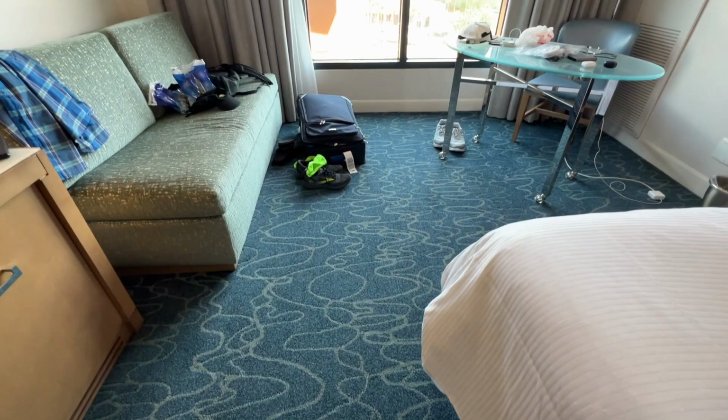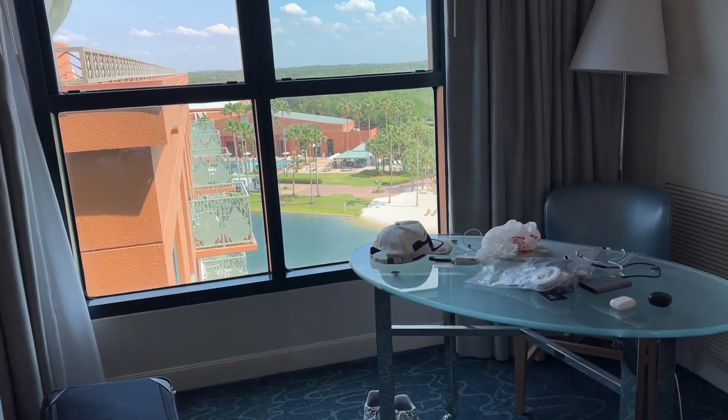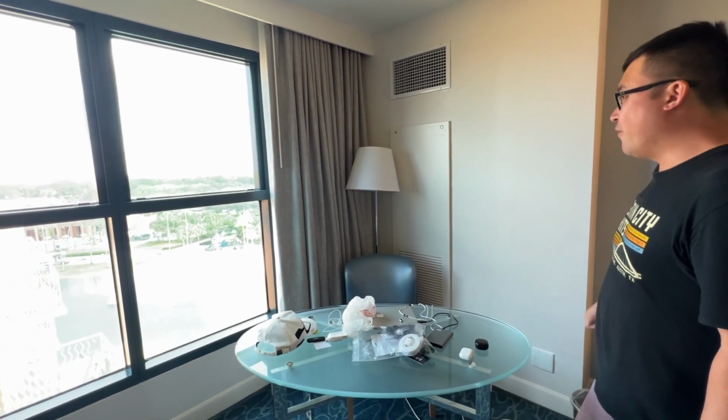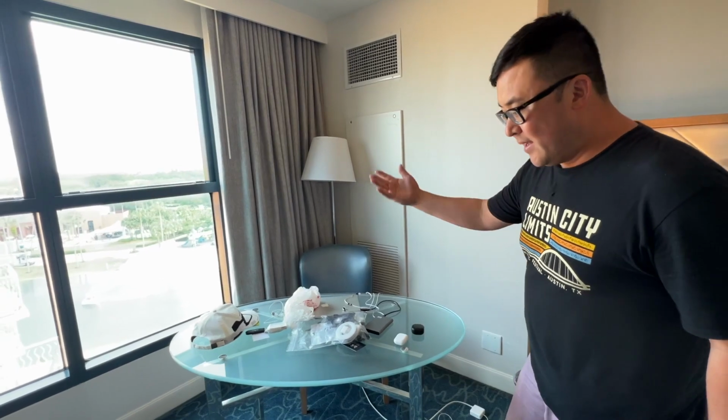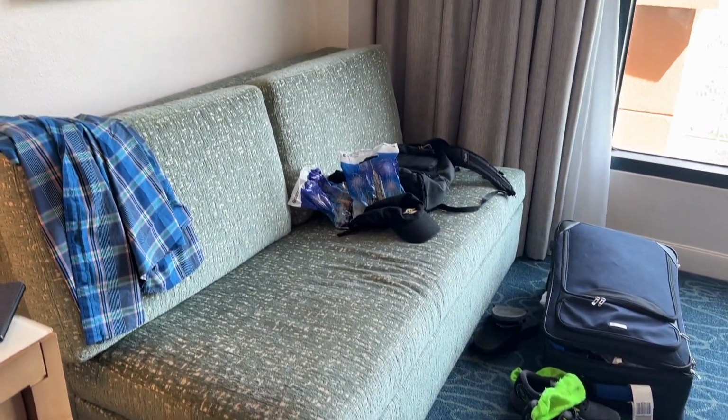You have a nice little sitting area here, a little desk. Obviously, excuse the mess. We've been doing some editing and stuff on here for the trip, but yeah, it gets the job done. It's a nice little desk. You have a nice little two-seater couch here as well.